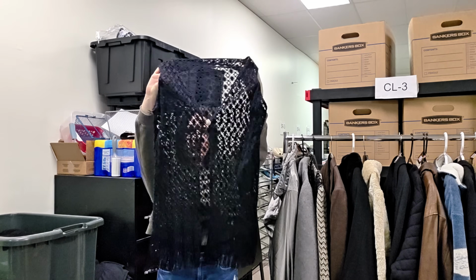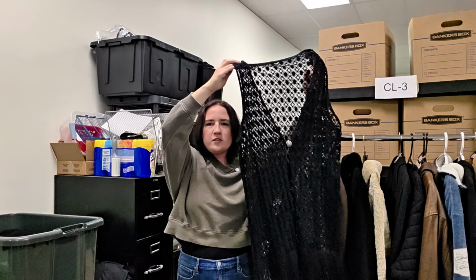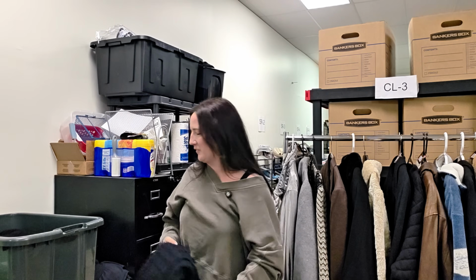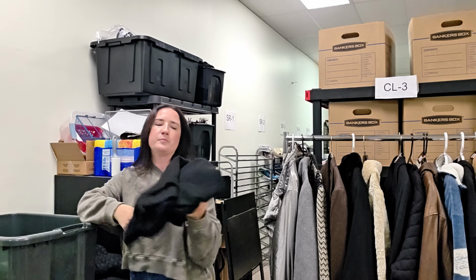This one could go so many different ways. It's got fringe on the bottom. This one's definitely Western vibes with the button and the fringe, but it could also go festival, Coachella, it could go fairy grunge, it could go whimsy goth, it could go for lots of different things, even boho. And that one will probably list around 25.